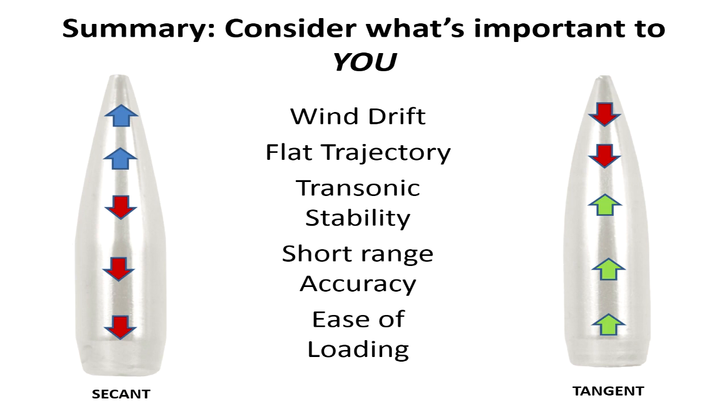Transonic stability. If you're going to shoot into the transonic zone, so with the 308, if you're going to shoot out to about 900 or 1,000 metres, with a 300 mag, if you want to try and get out to sort of 1,300 to 1,500 metres, then you're going to need a bullet that handles the transonic zone really well.